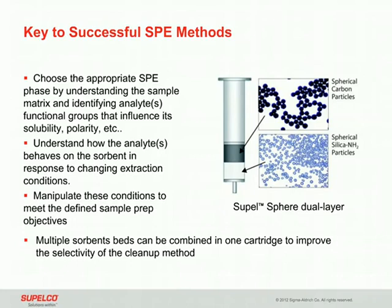As an example, there is a Supelco dual layer carbon/NH2 cartridge, which contains both carbon and spherical particles of NH2 sorbent, and the carbon would remove the color, for example, from extracts, and the NH2 would remove the acidic and sugar components, so the analytes would pass through the cartridge, and that's used for pesticide analysis.